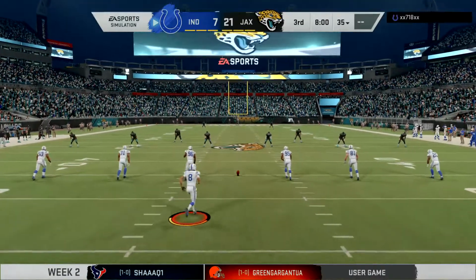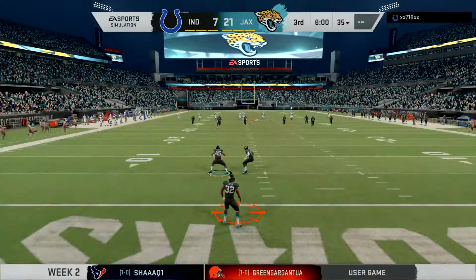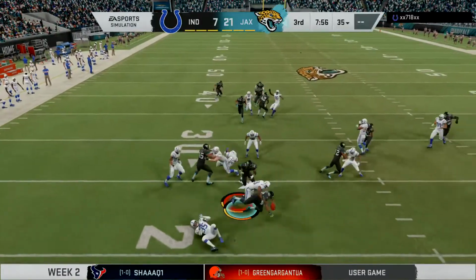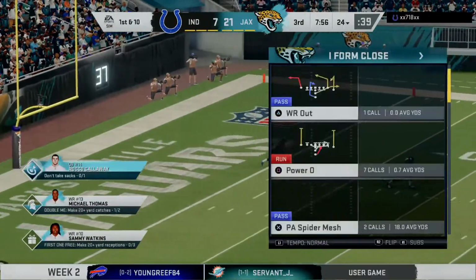The Jaguars in possession of the lead, and they will get the football as we are underway in this second half. Fielded about a yard deep. They'll bring it back to just about the 25. Call it the 24-yard line.